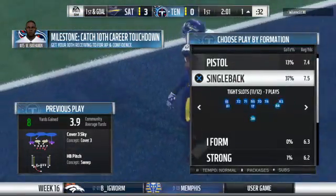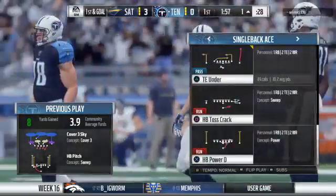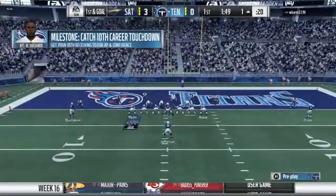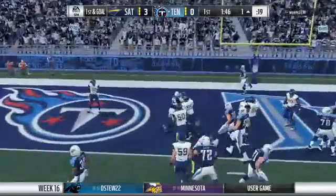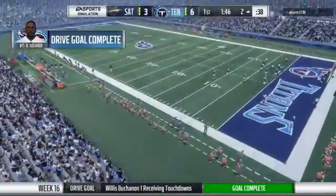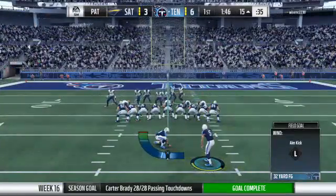Any team that runs the toss and runs it successfully, that means they win the battle on the edges. That means you seal the edge in order to let your back get to the corner. They got it done there for a very nice game. They're going to look to throw. Got a man, and it's taken in for a Titans touchdown. And the QB rating right now sky high. 4 for 4 on that opening drive, and it ends with a touchdown pass.